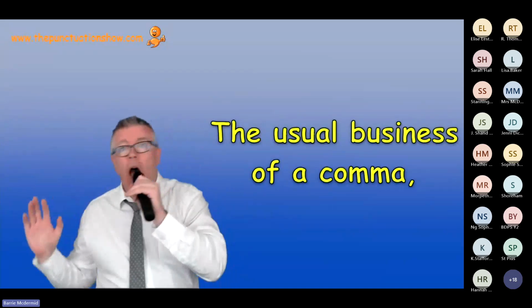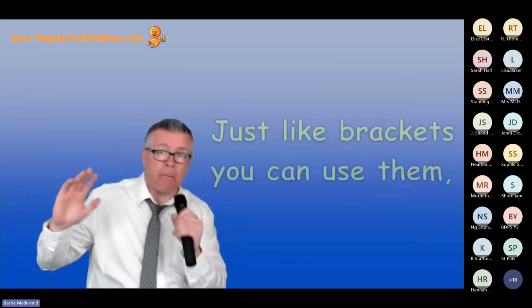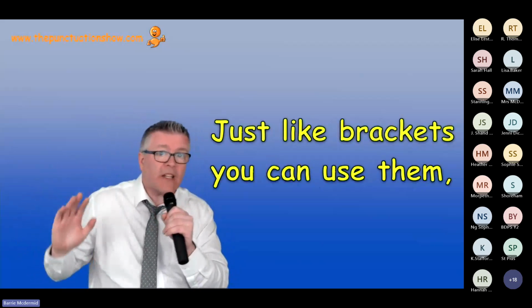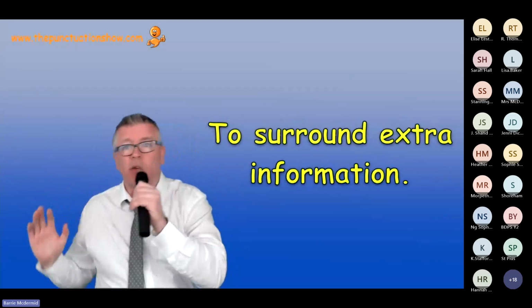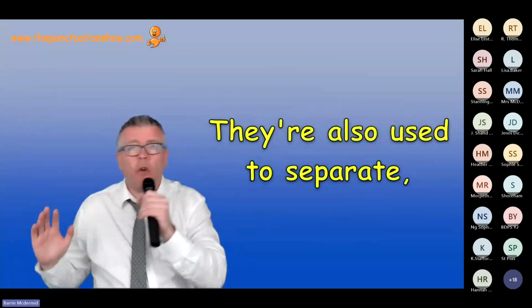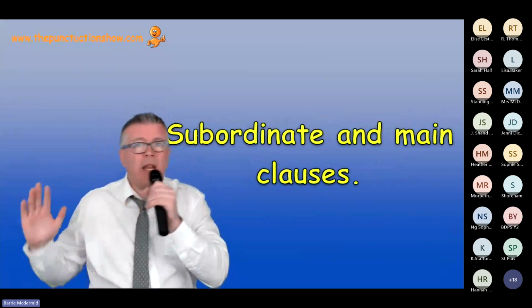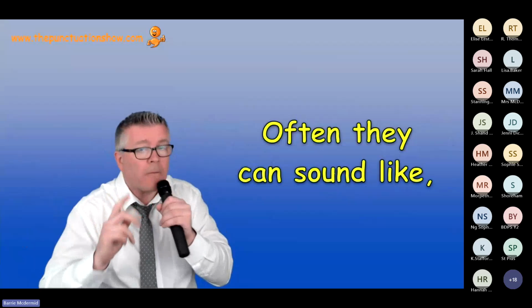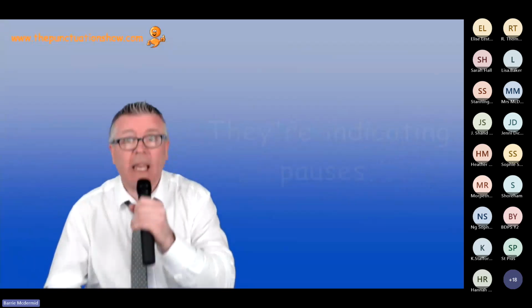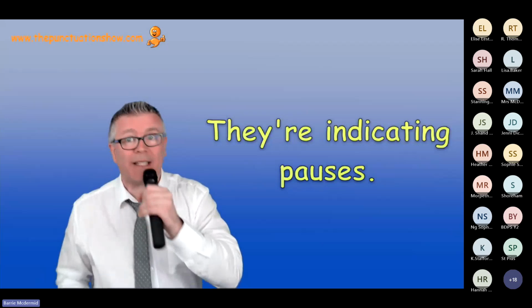The usual business of a comma is mainly separation. Just like brackets, you can use them, surround extra information. Also used to separate subordinate and main clauses. Often they can sound like they are indicating pauses.